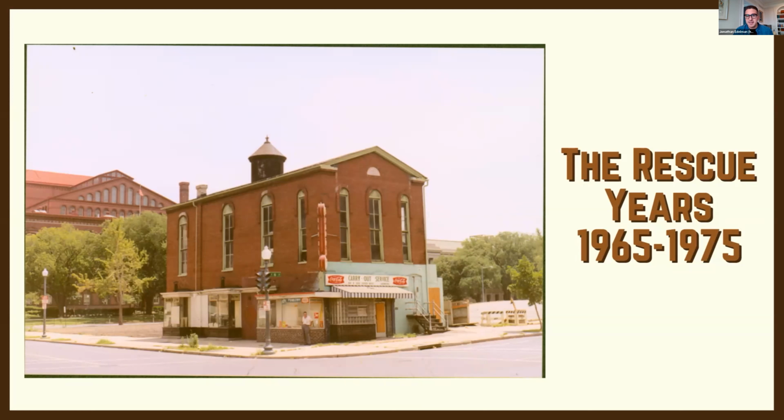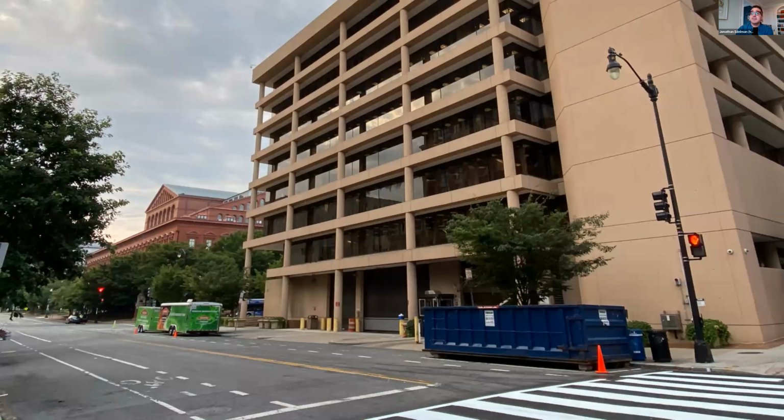The staff member responded, "A downtown landmark? There's a meeting on that this afternoon." Thus began a long and weird journey to reclaim and restore Washington's first purpose-built synagogue. Initially, this was a campaign to purchase and restore the building.